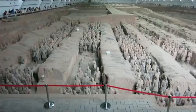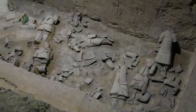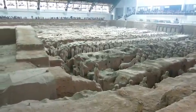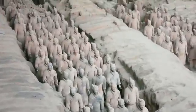Now, it wasn't found all nice and pretty as you see it here. It was broken and shattered into millions of pieces, and they've been restored throughout the years so that you and I can enjoy their presence. The emperor that ordered for this huge army to be built wanted protection in his afterlife, hence their placement underground.